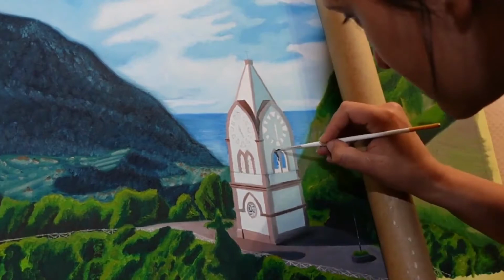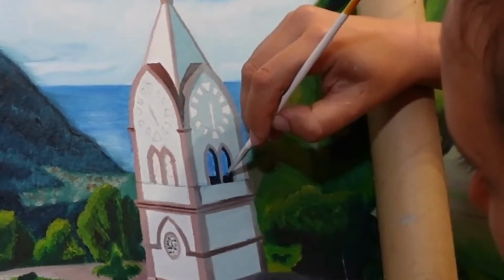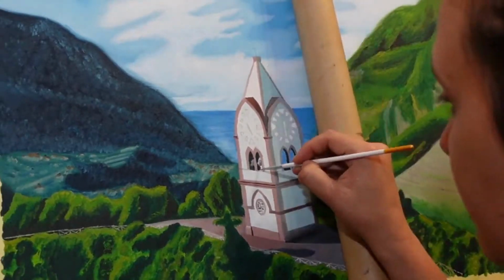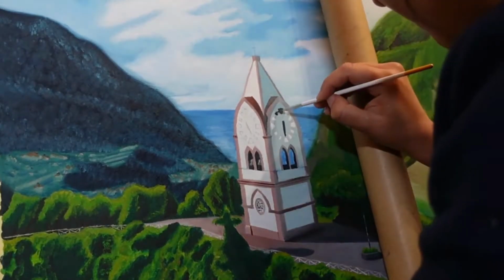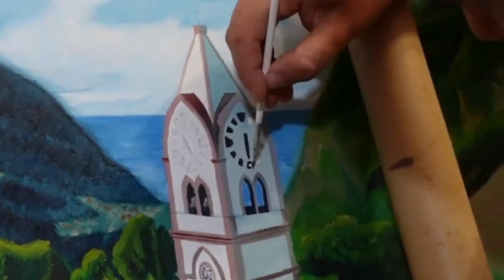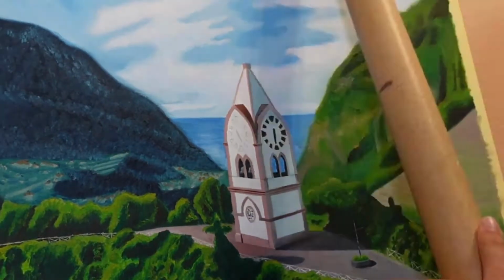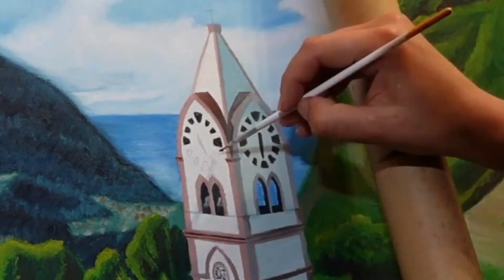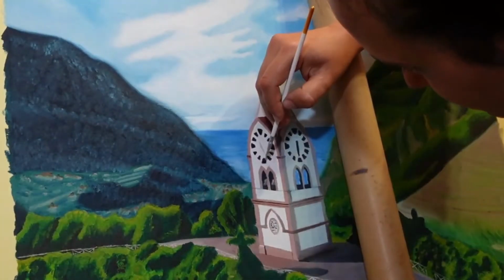The last day that I painted this, I spent about 10 hours working, looking, mixing colors, and continuing painting. So while doing the last details for the painting, which are these ones in black, I was already a little bit tired. Well, I looked at the painting and it really looked finished, so I started cleaning everything up. I took the painter's tape out and I wasn't finished. I forgot the last pointer from the clock.